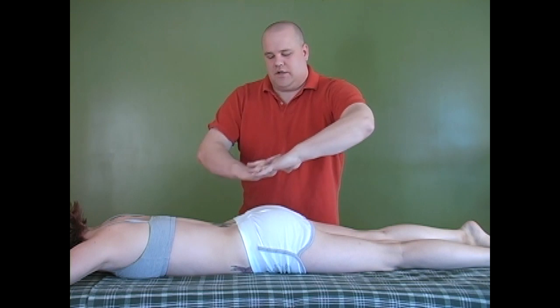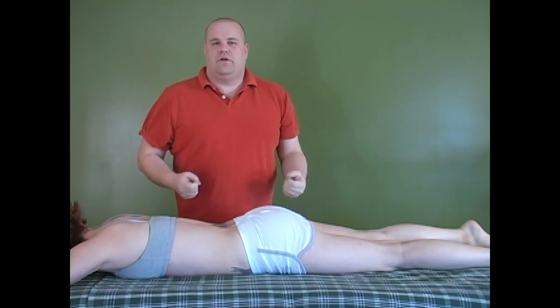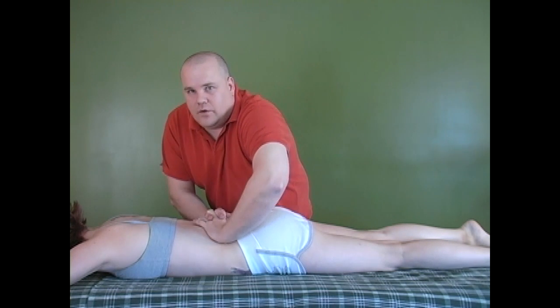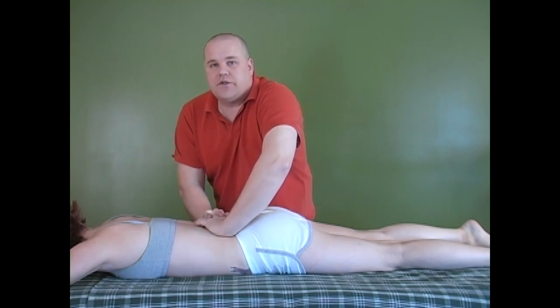And another one for the gluteus, the piriformis area, you're going to interlock like this and just compress right here in the gluteal region. It's more of a compression stretch, but those are considered stretches too, so it's just a different option. And also you can perform it in the lower back area too. It's a great stretch.